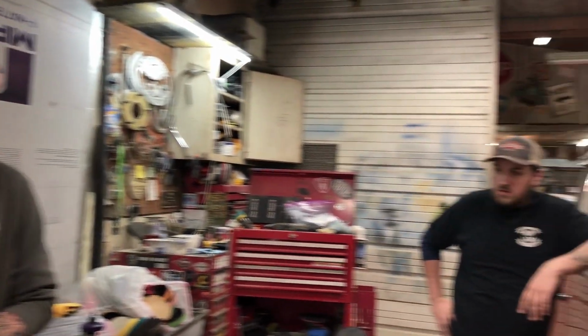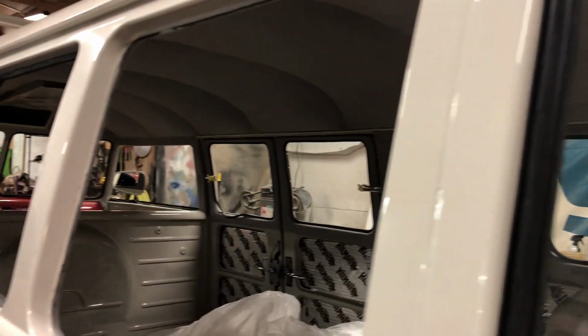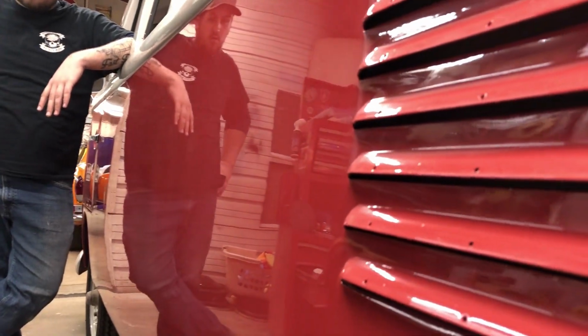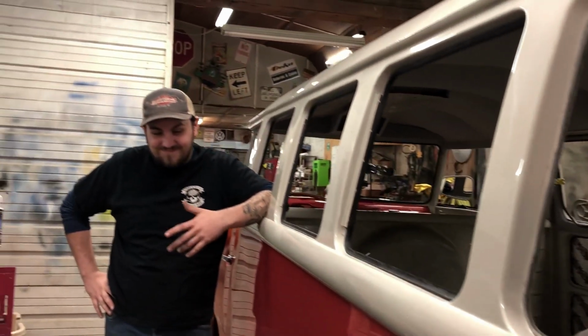This one's going to be going home real soon. We've got to finish the window sets, probably by the end of the week. The client's actually coming in this coming weekend from Minnesota. We just got done polishing this, got its final polish, and I could see Stone in the reflection too. Stony Baloney. This is awesome.